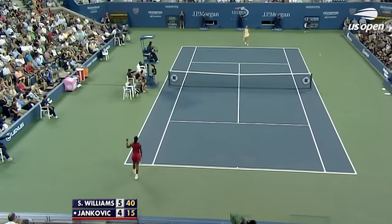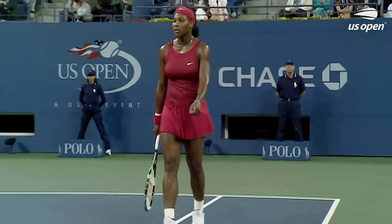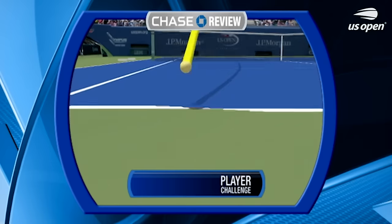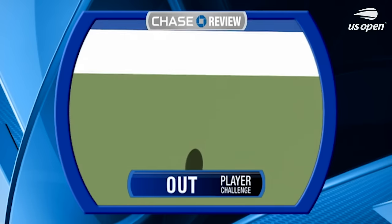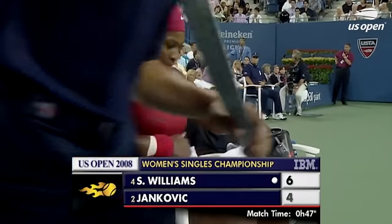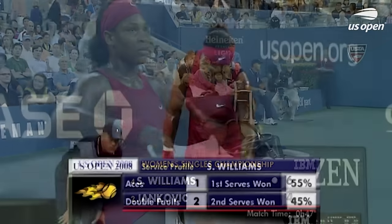That's long. She's going to challenge. Serena's pretty convinced that it's long. And if it is, then the first set belongs to Serena Williams. Well, out. Oh, she was challenging that call? Yeah, I think that was a why-not thing, you know. I thought she was challenging the call. No, she was calling that one.